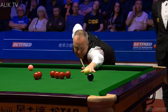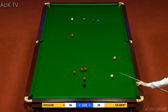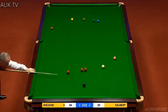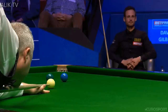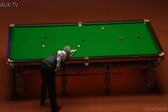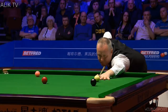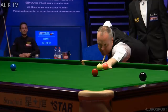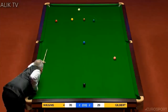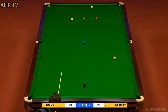Points now, all square. 25. The stroke ten. So these 21 remaining. 53. 61. Now let's see if he wants to play safe. That's granite for you. I mean, Dave needs two snookers. Why not go for the pot in the red?